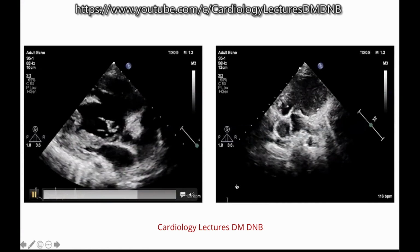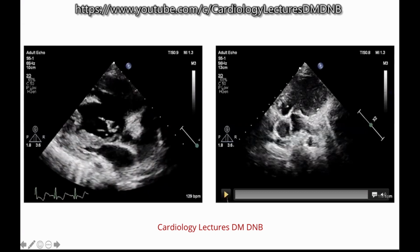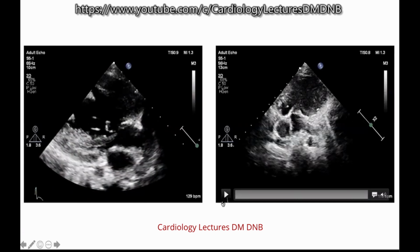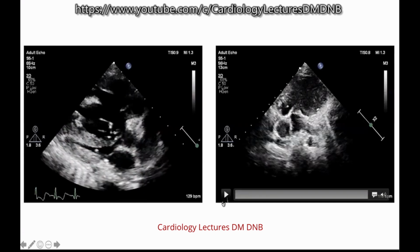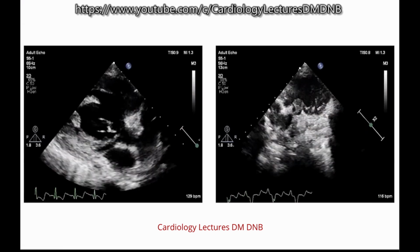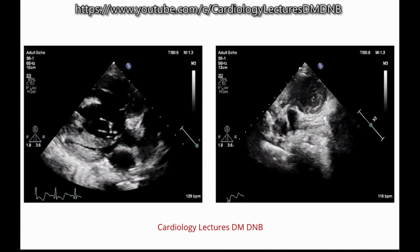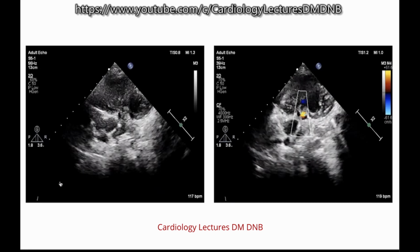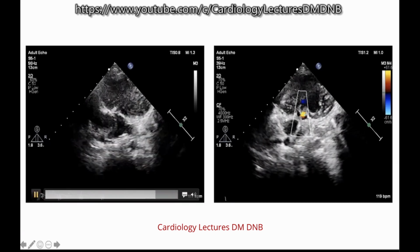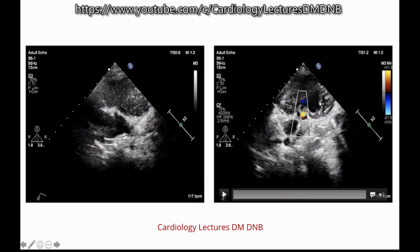Okay. This is the parasternal view showing hugely dilated right ventricle and underfilled compressed left ventricle, normal size LA. RV is pushed into LV. Right ventricular hypertrophy. Next. Yeah, next. This one. RV is pushed into LA. Yes. Short axis.